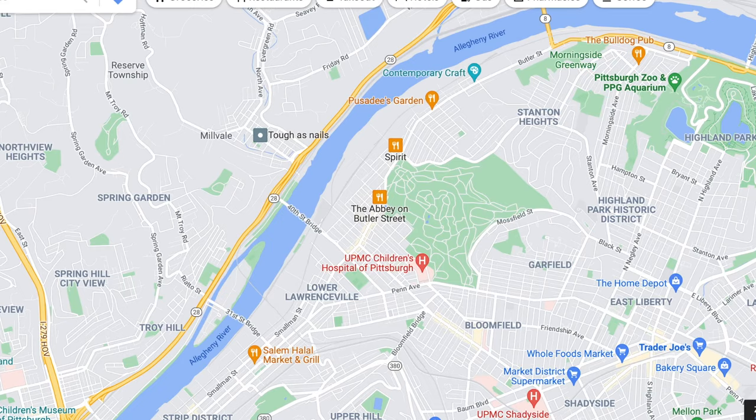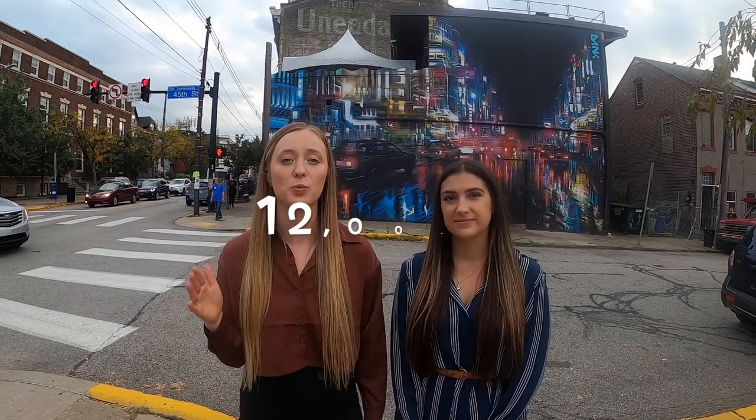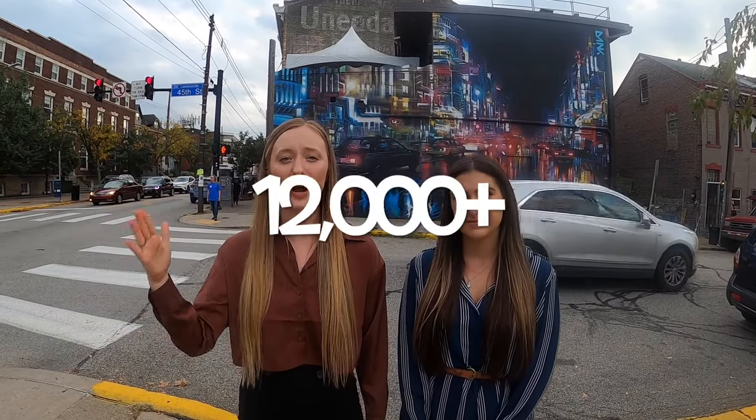Let's go take a tour. So Lawrenceville has gotten a ton of hype recently. It's actually split up into three different sections. So you have Upper, Central, and Lower Lawrenceville, but mainly treated as one big neighborhood. It's actually one of the largest in Pittsburgh with a population of over 12,000 people and still rapidly growing.